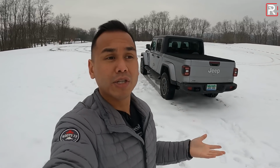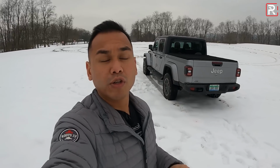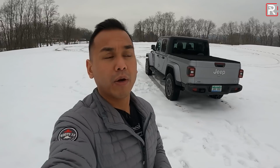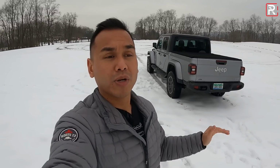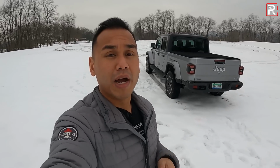But Jeep, you know what, still sells a ton of these. They're actually on track this year to sell a little over 80,000 units, which is double what they sold last year, where the Gladiator first came out, but it also kind of had a slow rollout. So the fact that Jeep still sells a lot of these makes these a very popular truck, and I'm starting to see them more and more in my local areas.